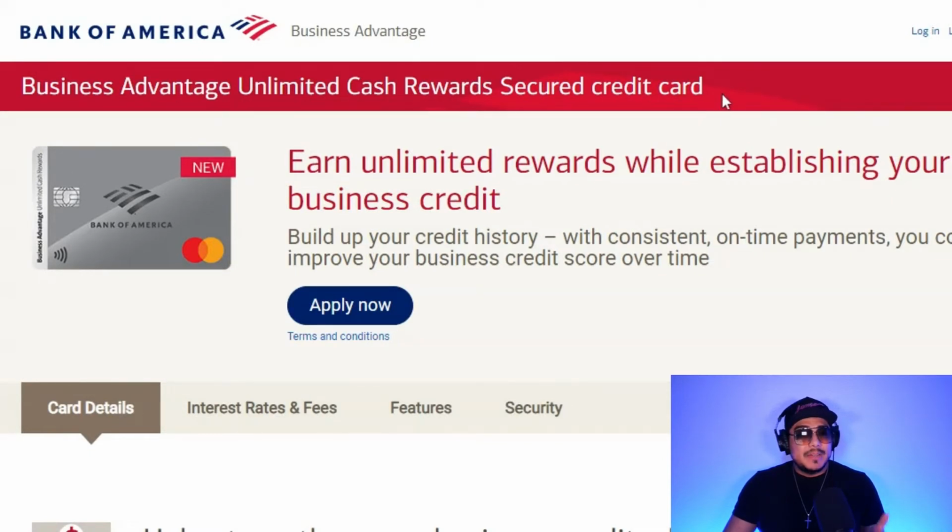So the name is the Business Advantage Unlimited Cash Rewards Secured Credit Card. So if you're considering it, hopefully this gives you a little more peace of mind or more awareness of options that are out there for you. And now you know someone personally that does have this card and can go ahead and speak on behalf of it.